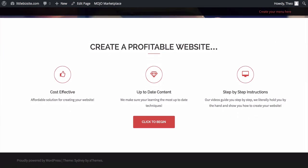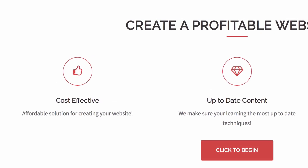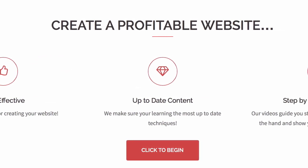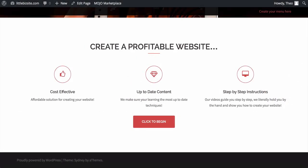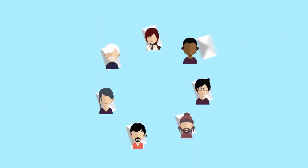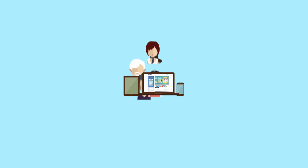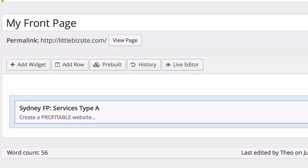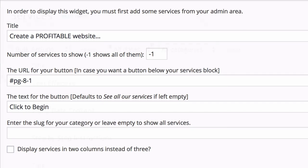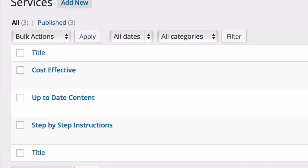Awesome, this is coming along great. Now when a visitor clicks this button to begin, they're taken to Our Services, which they can then benefit from by clicking this button, which should then take them to the next step, which could be entering their email address or being taken to another page on your website. It's straightforward and easy to add different sections and widgets and edit them, so the possibilities to customize and make it your own are huge.